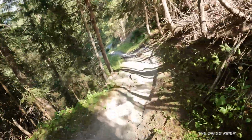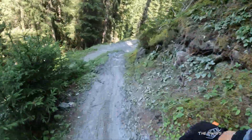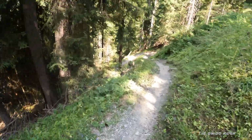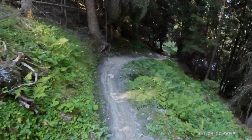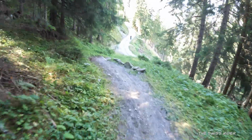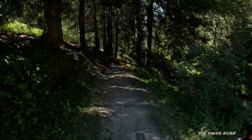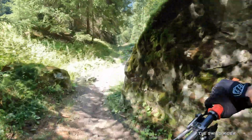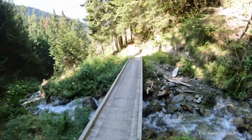Okay, so now we are on the lower part of the trail, which gets really in the woods. And it looks super dry at the moment. Okay. I know it's a GoPro effect, but it's super steep here. Be sure to have fresh brakes next to the river. Light changes, big rocks, straight line here, bridge.